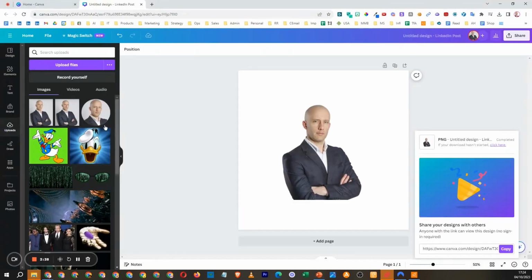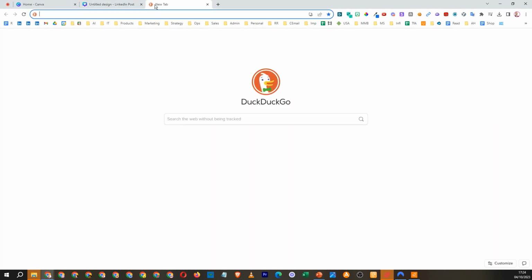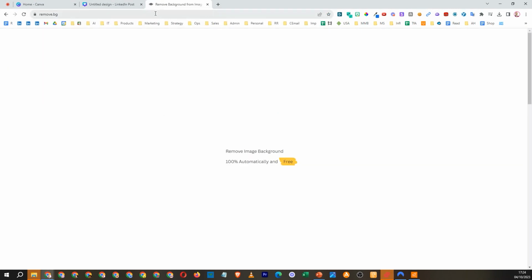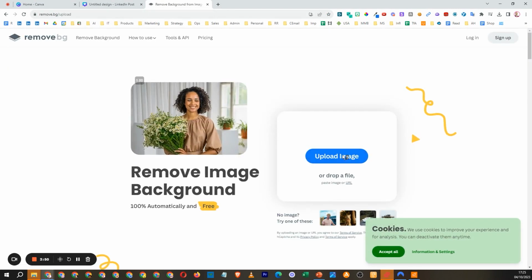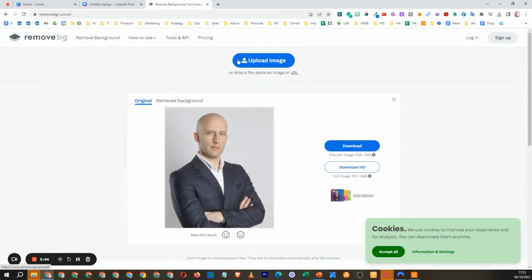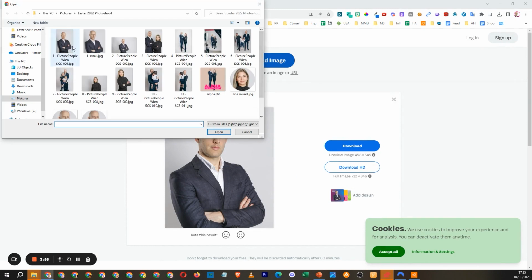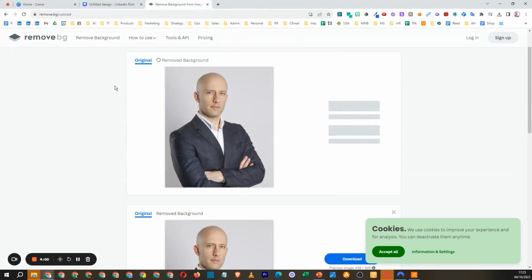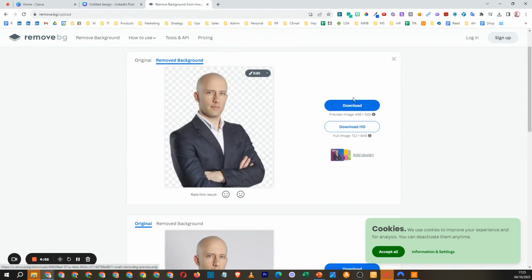By the way, if you don't want to use Canva and you don't have the premium version, which is okay, you can simply go to remove BG as a background remover. You just go upload image and whoops. Just go original. You got to upload image. I already uploaded it before. I recorded this once before, but I made a mistake. So we just remove background. See, it's already done. We go up, download, and we're done.